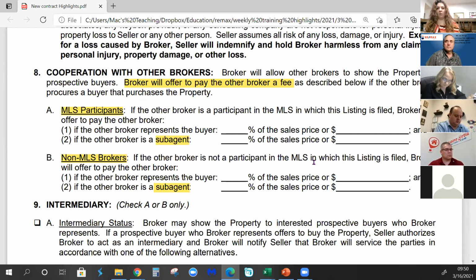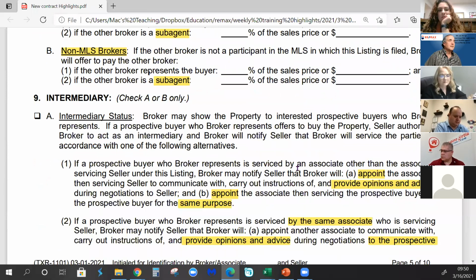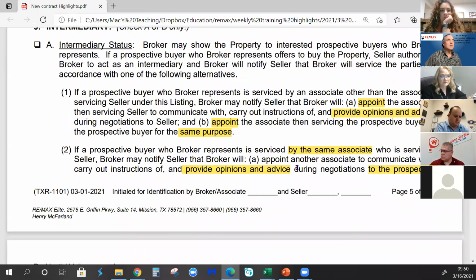And it's okay to just tell your sellers at the time of listing, hey, we're going to put a lesser amount here, and this is why. You just explain why. And if you do it ahead of time, there's usually never an issue. All right. Everybody good? Awesome. All right. So then let's take a look at the intermediary status real quick. We already talked about this a little bit.